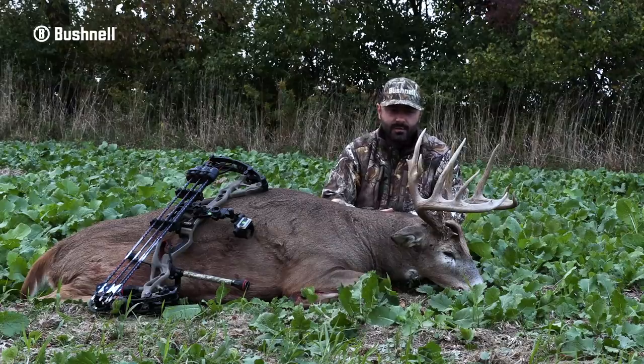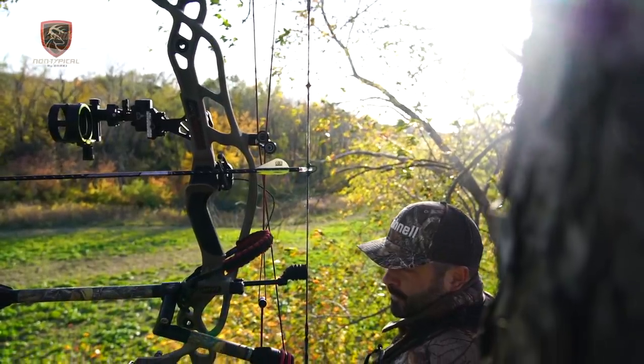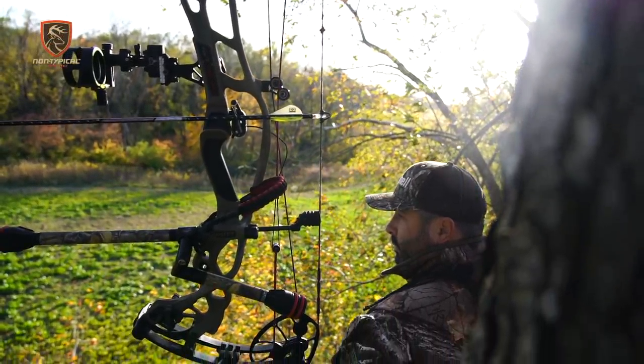And so with that new information, I said, we got to get in there. I mean, he's in the area. He's hanging out right there still. And let's get in that tree and see if he doesn't show up with this cold front.